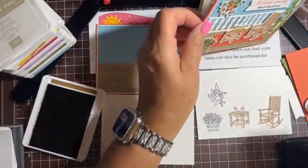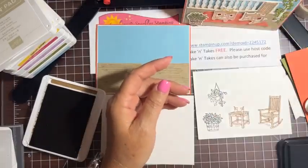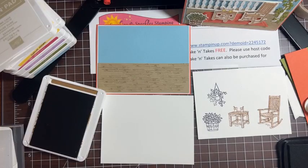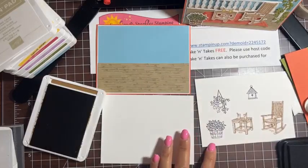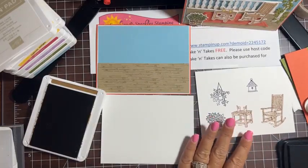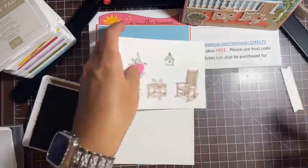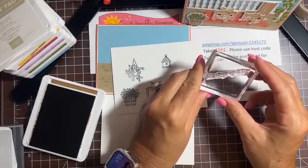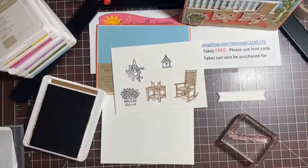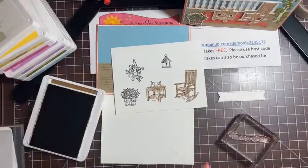On the inside of the card, we're going to put a birdhouse. So I'm going to stamp one of the birdhouses. And let me get that right here. Okay, and I believe that's all we have to stamp on the white. Okay, the other thing we're going to stamp is our sentiment. And I've got the top part, It's Always a Good Day, so I'm going to stamp that in Calypso Coral. Let me pull that out.